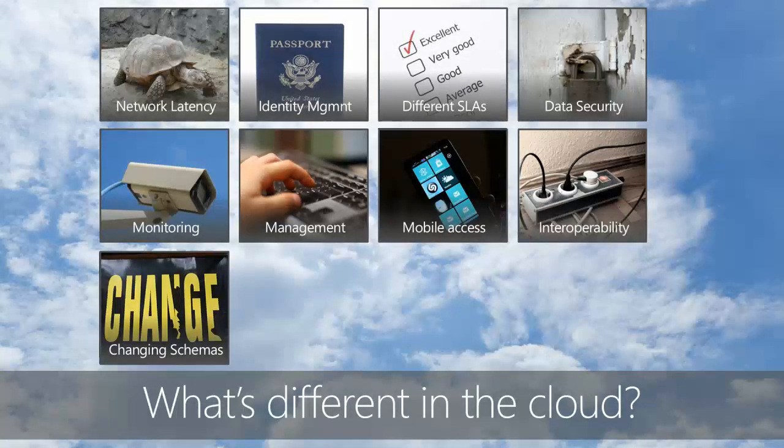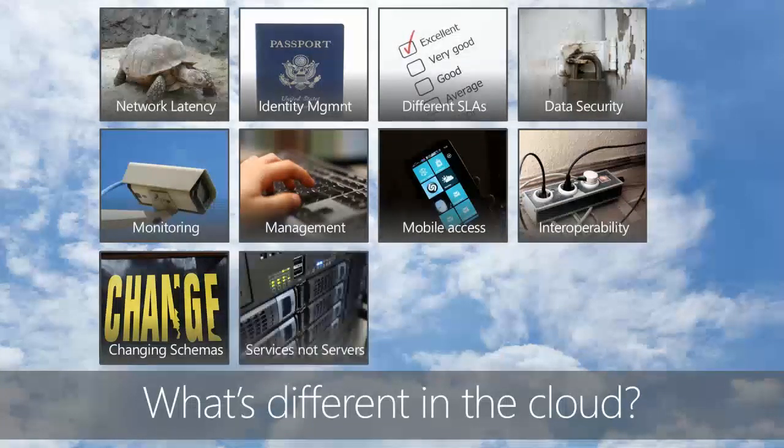Changing schemas. If you're interfacing with a software as a service app that goes through a quarterly update, and maybe they change what properties are available on an account object or a customer, you've got to be ready for that. If you've got a lot of hard-coded expectations of a data model, you might be in for a surprise when cloud platforms change their data models.